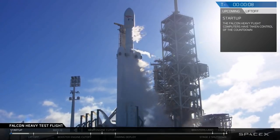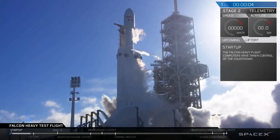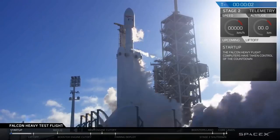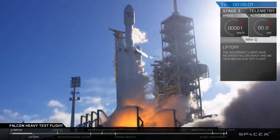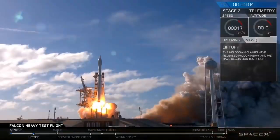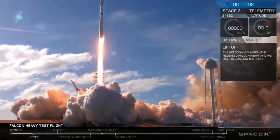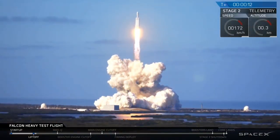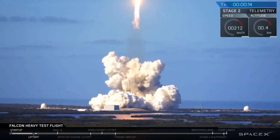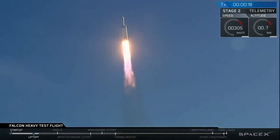10, 9, 8. Side booster ignition. 6, 5, 4, 3, 2, 1, 0. Ignition. Liftoff. Here's Falcon Heavy. Stage 1 propulsion is nominal.